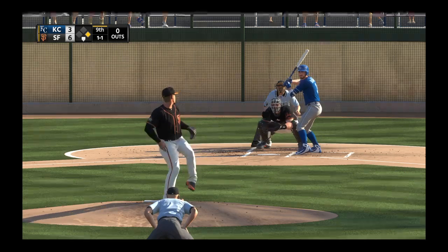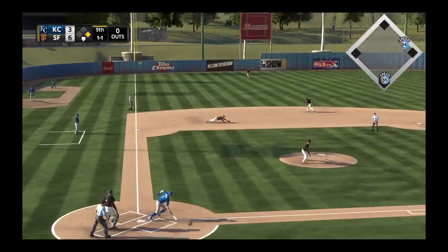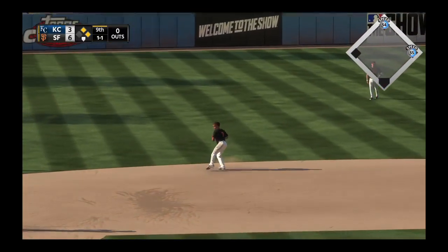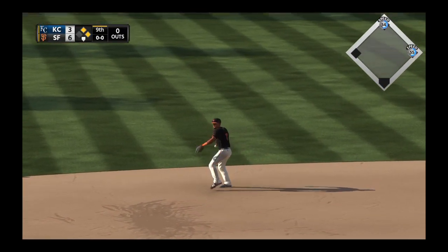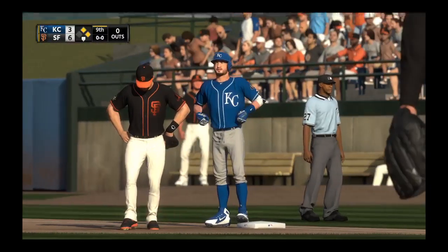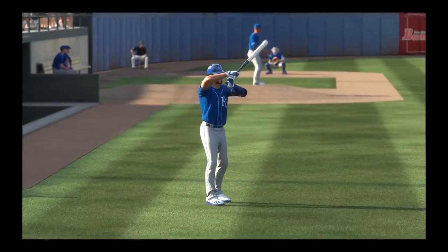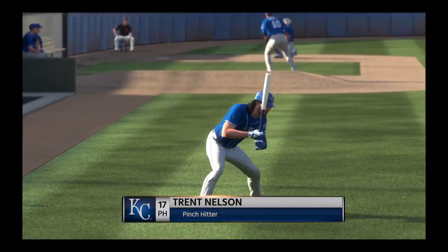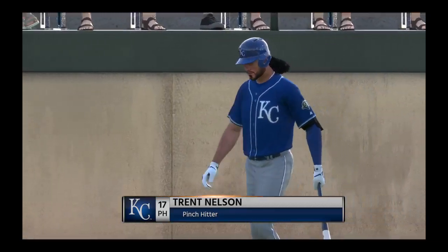Into the box now, Ricky Shannon. Smoked on the ground left side. And a diving effort there, but it'll come up empty. It's a base hit. Now batting, pitcher, Johnny Trent Nelson will get a chance to swing the bat here, and he'll do it in a good spot as he has runners at first and second and nobody out in the inning.